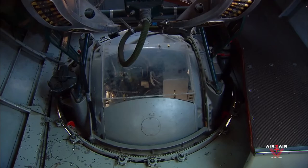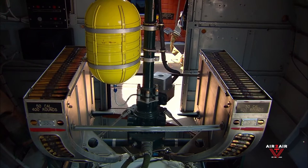So that, to my mind, other than being claustrophobic, that would drive me nuts worrying about somebody getting me out of that thing. But that takes us back to the wing root. Of course, these engines are the same, and that completes our walk around.